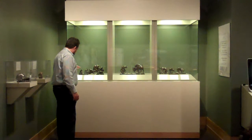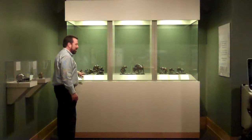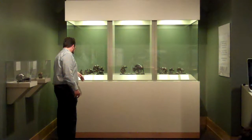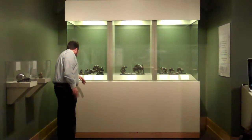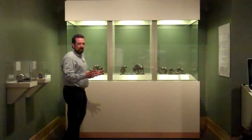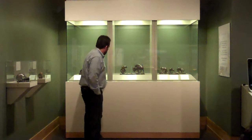You have the bear family looking across at an animal that we're not quite sure what it is. You can make a guess. It's not a beaver. It's not a porcupine. Anyway, some small little rodent creature.